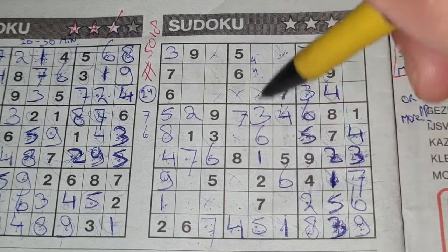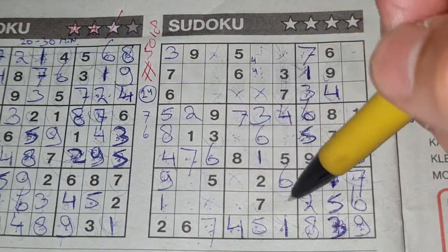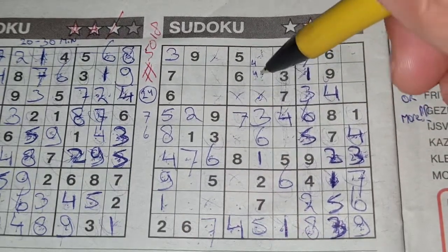The middle column. 3 missing numbers. Those missing numbers are the 4, the 8, and the 9. 4, 8, 9.